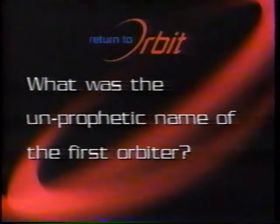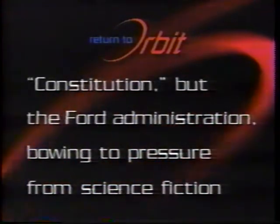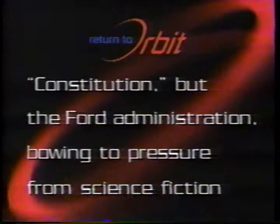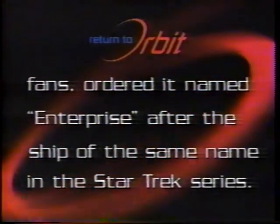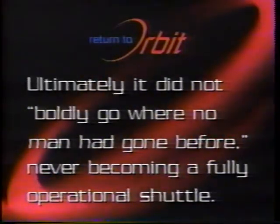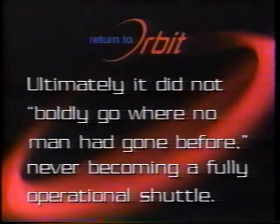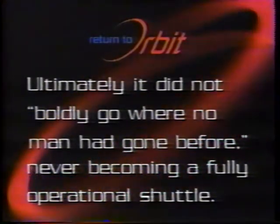What was the unprophetic name of the first orbiter? It was supposed to be named Constitution, but the Ford administration, bowing to pressure from science fiction fans, ordered it named Enterprise, after the ship of the same name in the Star Trek series. Ultimately, it did not boldly go where no man had gone before, never becoming a fully operational shuttle. Now, back to return to orbit.